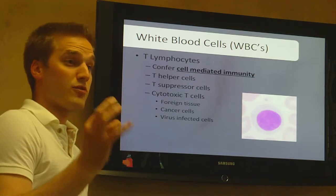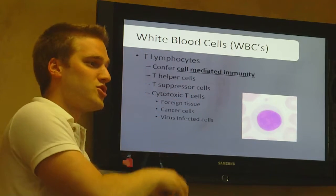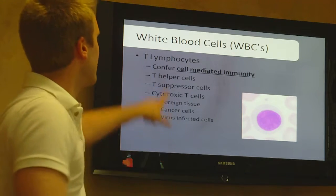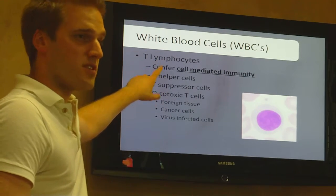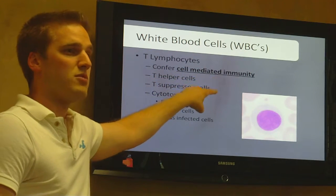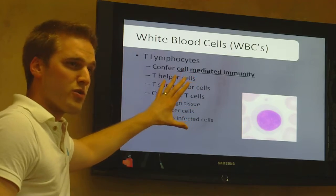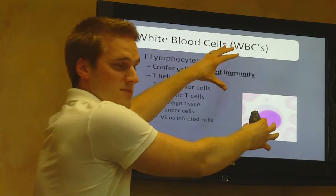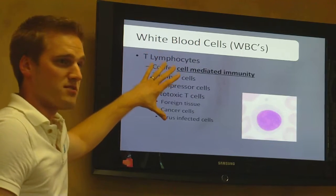So lymphocytes. I said that the macrophages are going to come out and show the lymphocytes, hey, this is what I found, you need to take care of it. T lymphocytes and B lymphocytes. We'll see B lymphocytes here in a second. These are going to confer what we call cell-mediated immunity. Remember when I showed you earlier, we have initial response and we have secondary response. This is the initial response, okay?